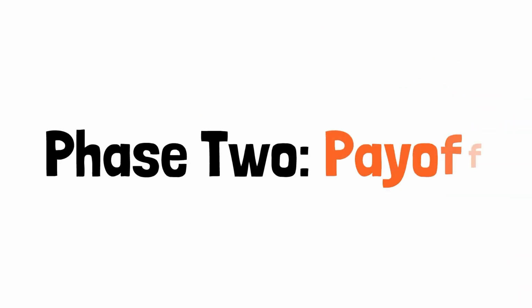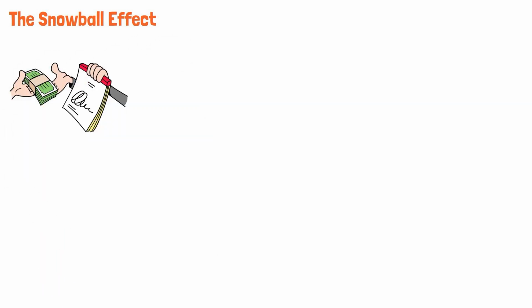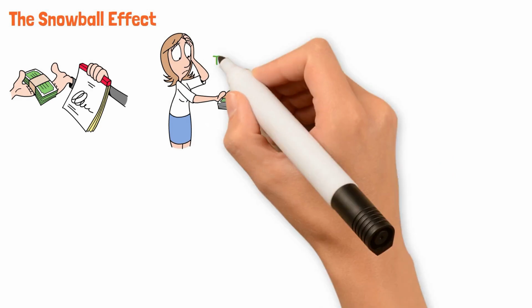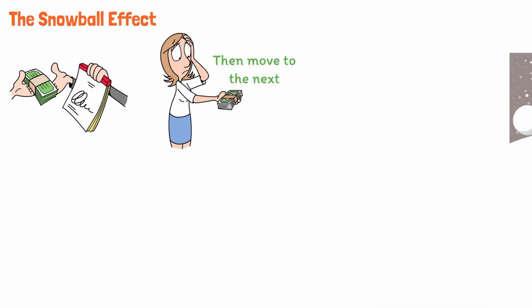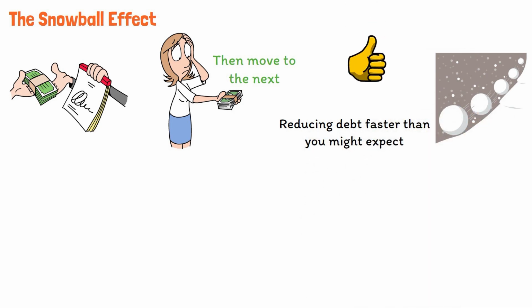Phase 2. Payoff. The snowball effect. As you acquire properties, start focusing on paying off mortgages. Use rental income to pay down the first mortgage, then move to the next. This snowball effect builds momentum, reducing debt faster than you might expect.